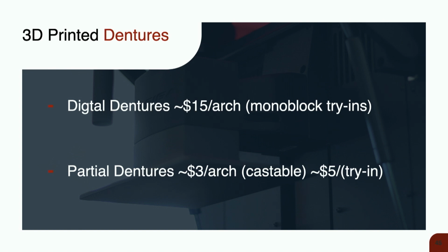So digital dentures, what we use them for specifically is monoblock try-ins. What you do is you get a digital impression in, you design it all up, you print it in a try-in material, and you send it to the clinician, right? So this way, it's a quick way to do it, number one. But number two, if they need you to make any changes, you're not ripping apart your whole setup by hand and spending another 45 minutes to an hour to reset it.